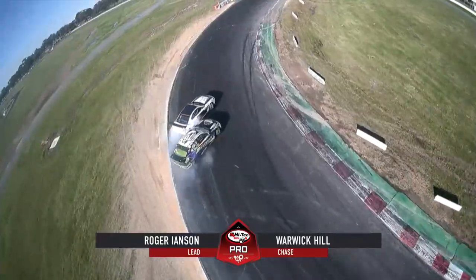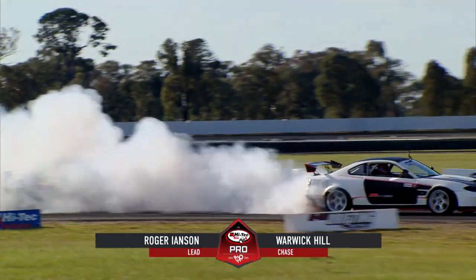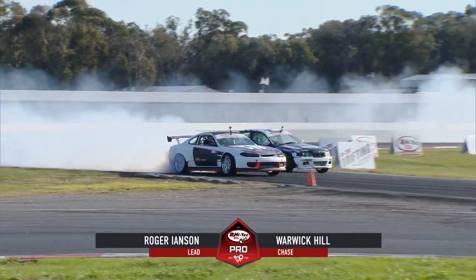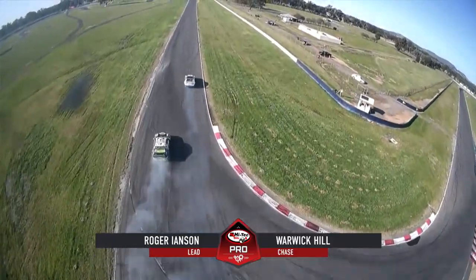Warwick Hill doing a nice job right up and close on the back quarter. Roger Anson just opened up a little bit of a gap as he drives away. Could have balked Warwick Hill for a moment there. So this one's going to be another close battle, Tony.